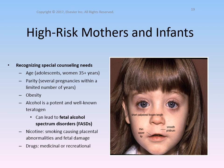Next, parity: several pregnancies within a limited number of years. Moms who have had several babies over a limited number of years need special counseling, perhaps special needs. Obesity is a big one. A very overweight pregnant woman, somebody who's obese, runs a risk of having possibly gestational diabetes. Alcohol is a potent and well-known teratogen. We do cover that later on in this lecture. It can lead to fetal alcohol spectrum disorders, or FASDs. Nicotine, smoking causing placental abnormalities and fetal damage, and drugs, either medicinal or recreational. All of these are different factors that would require special counseling needs.